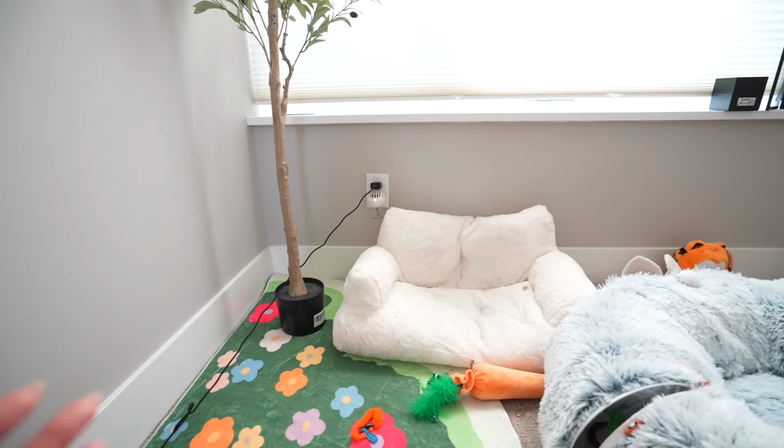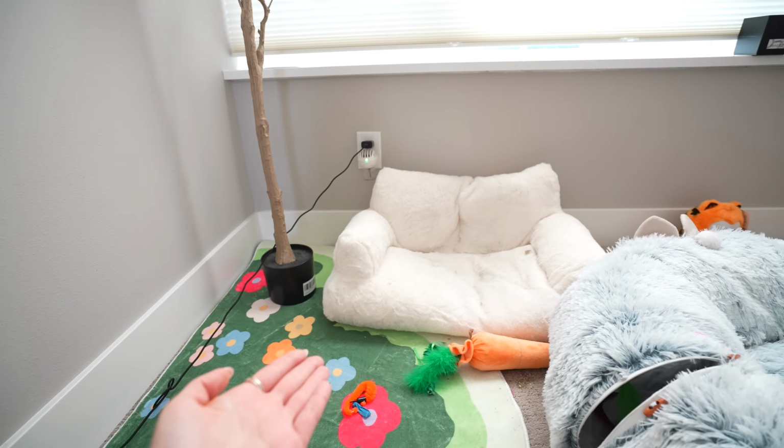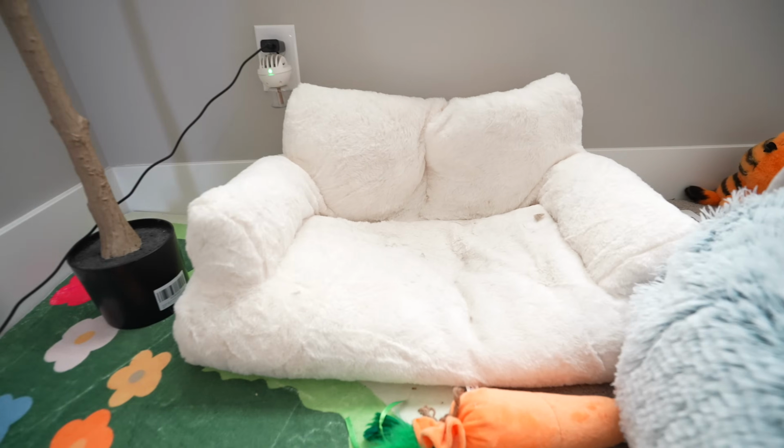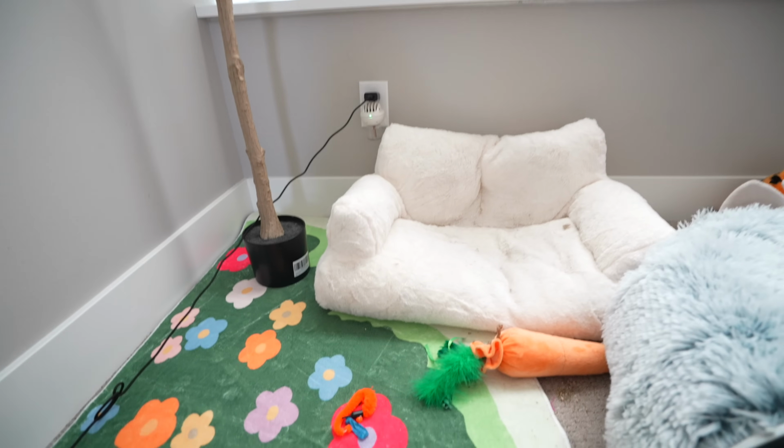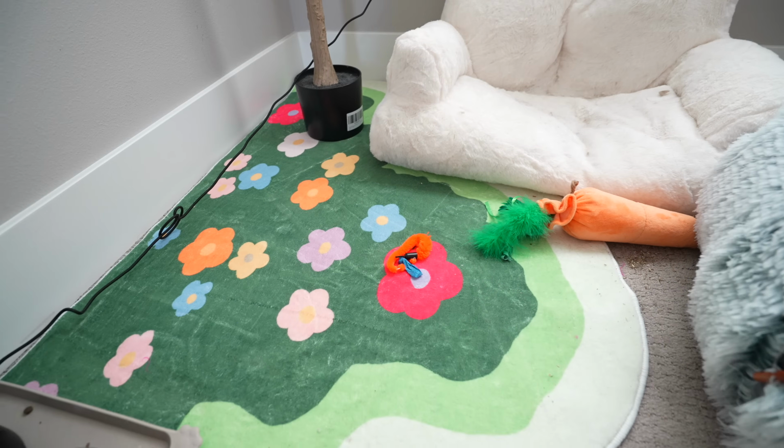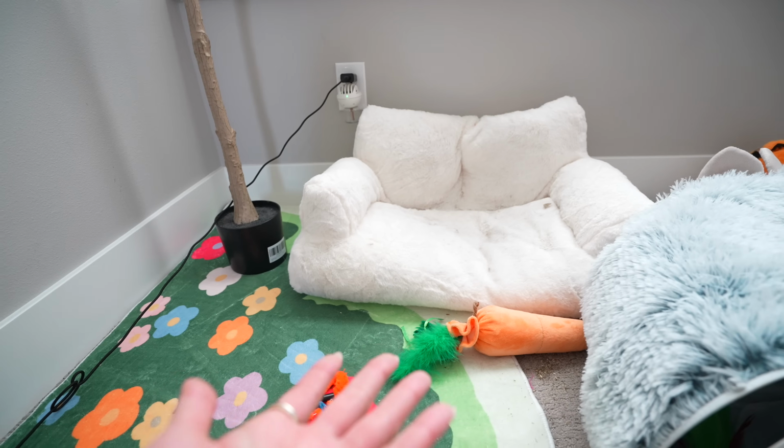I guess I could also mention Howl's space, because Howl occupies like the corner of my office. If anything, I'm occupying his bedroom. So over here is Howl's lovely couch. He has a couch in this office, but I don't yet. How is that even possible? And he has this amazing green carpet to complement his white couch.